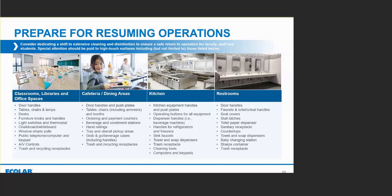It's extremely important for us to understand those touch points so we know what we have to do to clean them, right? And in preparation for that reopening, it's of the utmost importance that we determine how often, number one, these surfaces are cleaned and disinfected, but number two, by whom.